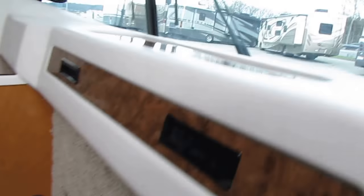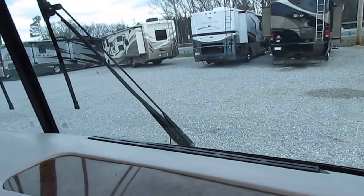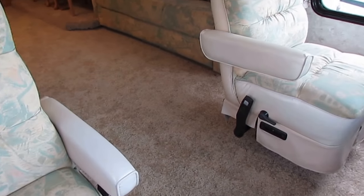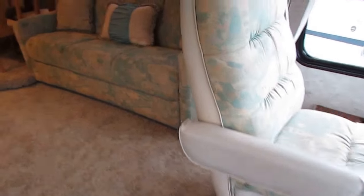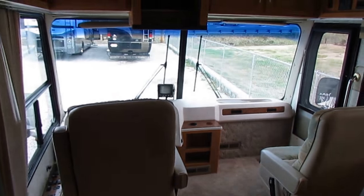As we step inside, the inside is nice and clean. Like I said, the colors may be a little dated for some of your taste, but you can always have sofas recovered, front seats recovered, and modernize it. The carpet has been replaced, so it's got modern carpet in it. So, if you wanted to spend a couple thousand dollars, you can probably have all the cushions, all the sofas and chairs reupholstered, and give it a lot more modern look.